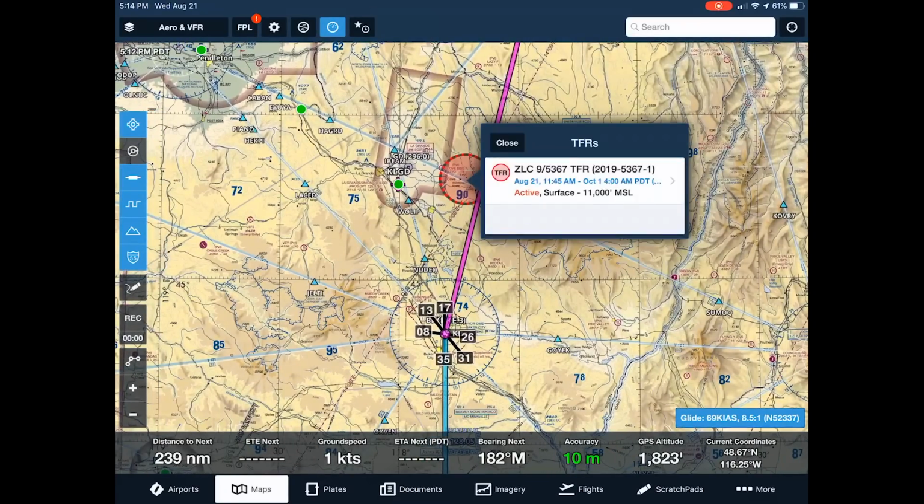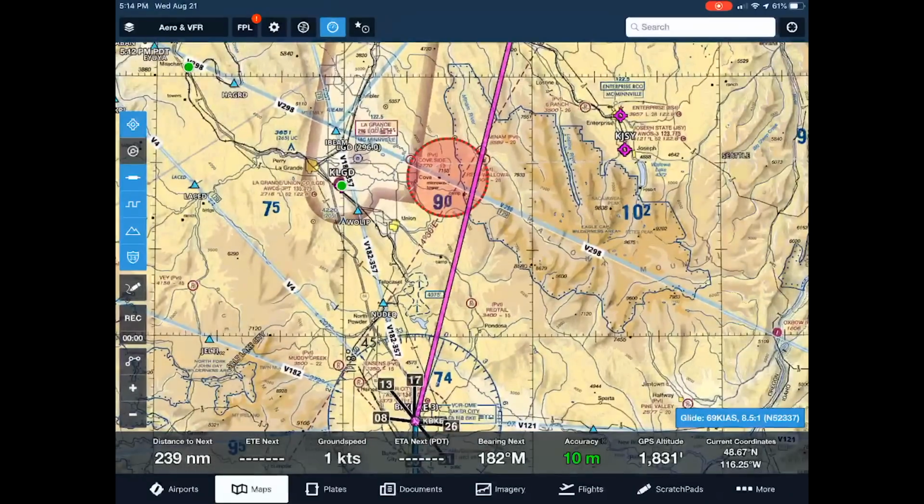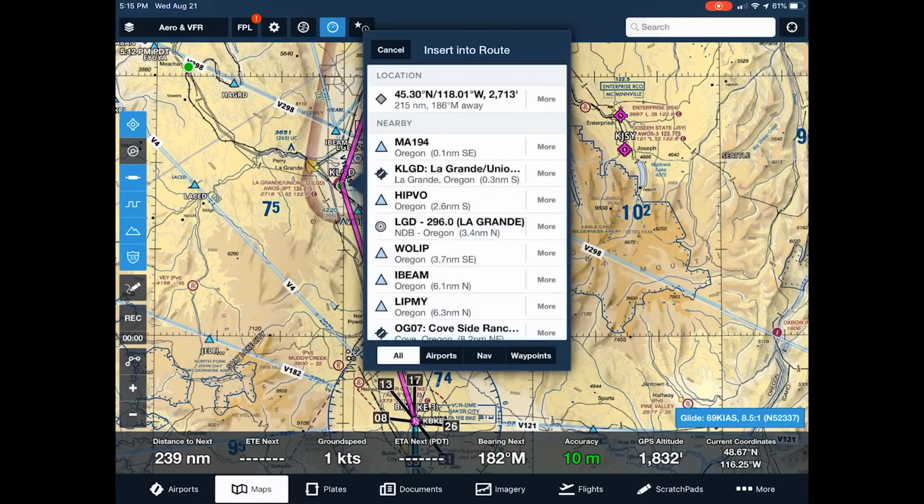So here's an area near Baker that has a flight restriction, and it looks like there's actually a forest fire in that area, and they're restricting traffic in here because of that fire. So we would want to fly around that and avoid that area. Obviously, if there's a fire there, we don't want to go through there anyway.